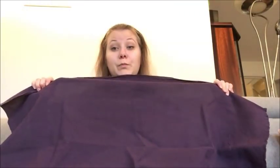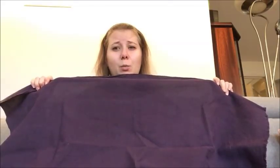And I rinsed and I rinsed and I rinsed, and I had to take a break and rinse the next day and rinse the next day, and I think I rinsed for like 7 days to get it to stop bleeding. And all the time the only color it was bleeding was blue. So I ended up with purple.